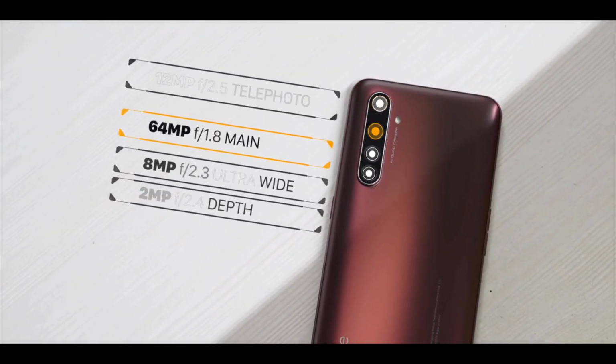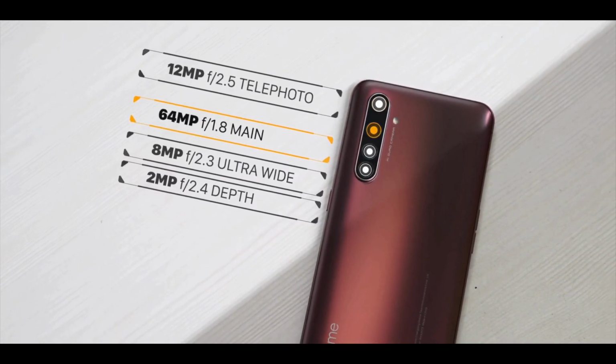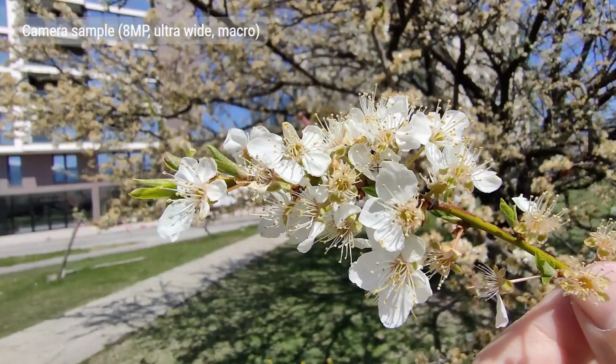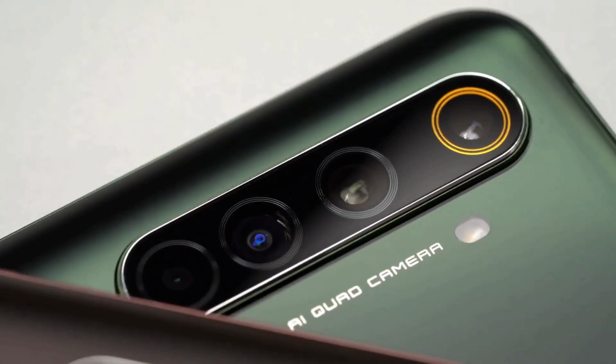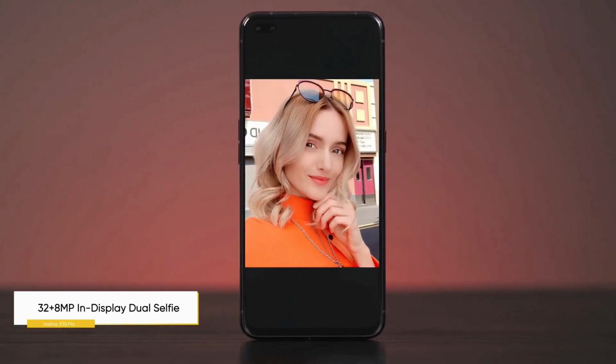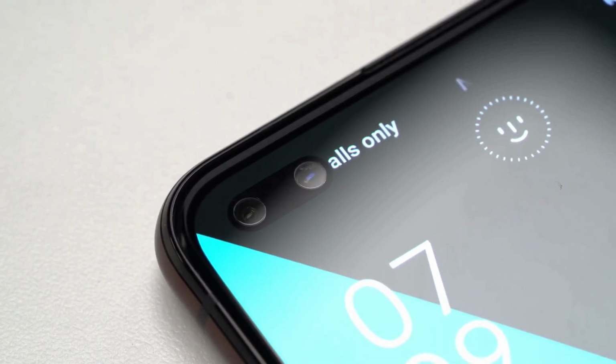Realme X50 Pro features a quad camera setup which consists of a primary 64-megapixel camera that uses Samsung GW1 sensor with an 1.8 aperture, another 12-megapixel telephoto lens with 20x hybrid zoom, an 8-megapixel ultra-wide-angle lens with an 119-degree field of view, and finally a 2-megapixel monochrome lens for portrait mode. On the front, there's a pair of selfie cameras with a 32-megapixel Sony IMX616 sensor and an 8-megapixel ultra-wide-angle lens with a 105-degree field of view.